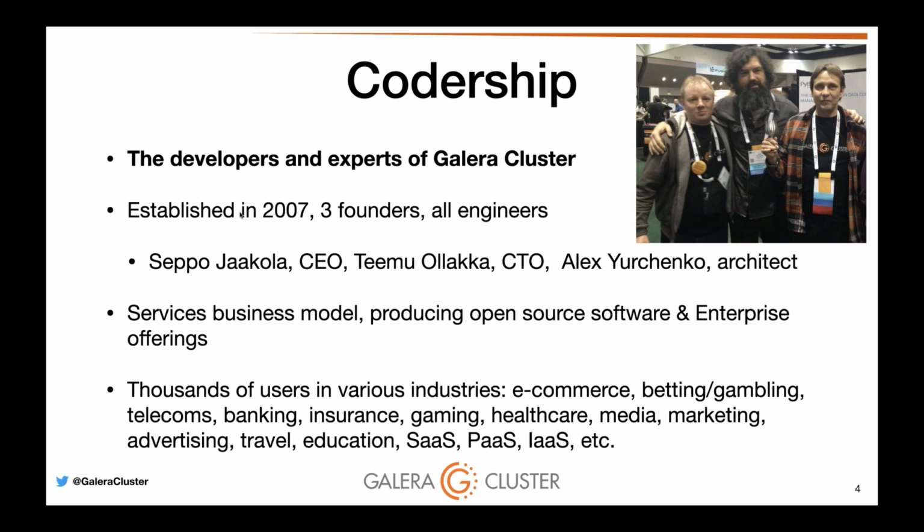So, Sakari already alluded to the fact that we are Codership. We are the developers and experts of Galera Cluster. We've been doing this since 2007. We follow a services business model. We make open source software. We have of course got a Galera Enterprise offering too. We have thousands of users, and it's widely used, very well tested software for people who cannot tolerate any downtime, data loss, or lost transactions.